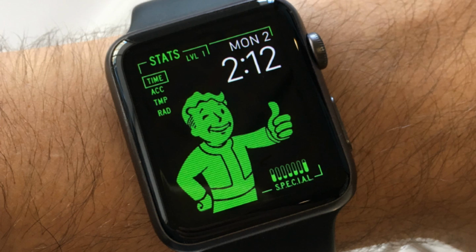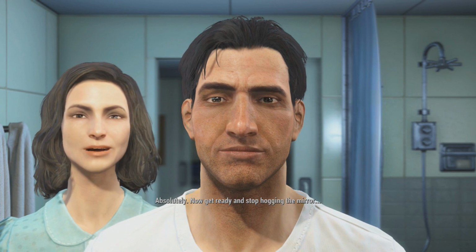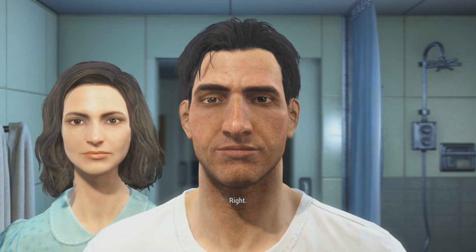Although it won't do anything, it will still look like the actual Pipboy itself to anyone looking around you and anyone looking at your Apple Watch. So it's just something cool to have, and if you do have an Apple Watch, this is definitely something you're going to want to get.